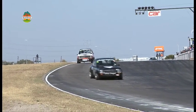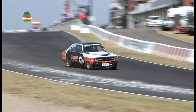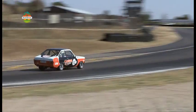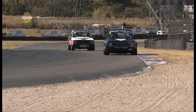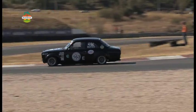Gert Boerters in his black Escort leads Meredith Willis, who is driving his brother's car, which he has borrowed while his is being repaired after Kyalami. Boerters looks to have a comfortable margin over Willis, who is still getting used to an unfamiliar car.